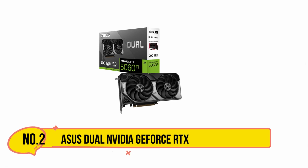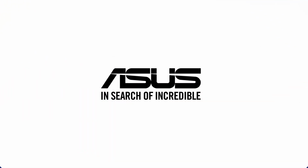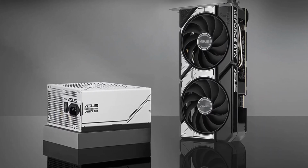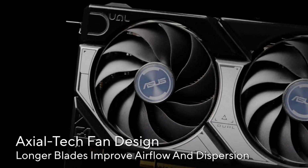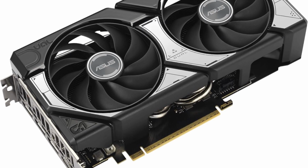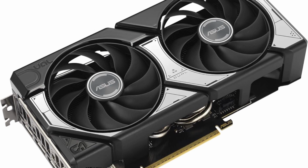Now our second product is the Asus Dual NVIDIA GeForce RTX graphics card. This high-performance graphics card is built for gamers, creators, and AI enthusiasts who demand cutting-edge power and efficiency. Delivering an impressive 767 AI TOPS, it excels in AI-driven workloads, advanced rendering, and next-generation gaming experiences. Powered by the NVIDIA Blackwell architecture and enhanced with DLSS 4 technology, the card provides stunning visuals, smoother frame rates, and improved real-time ray tracing performance for modern AAA titles.